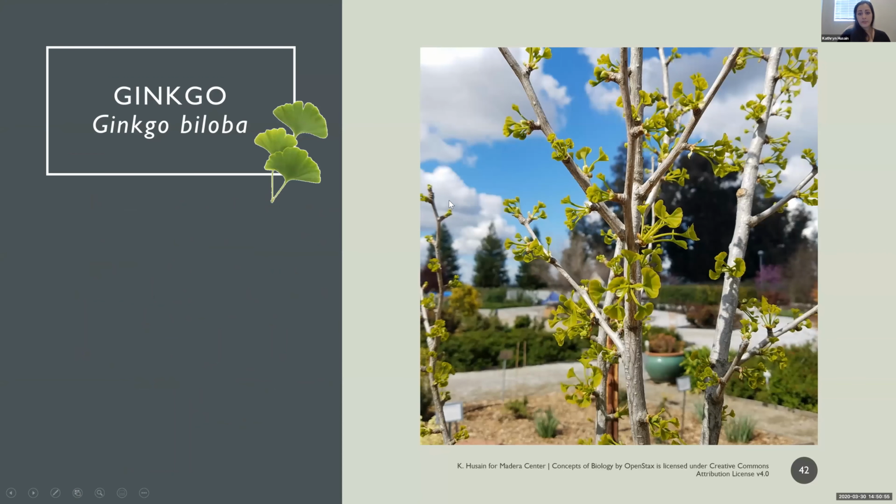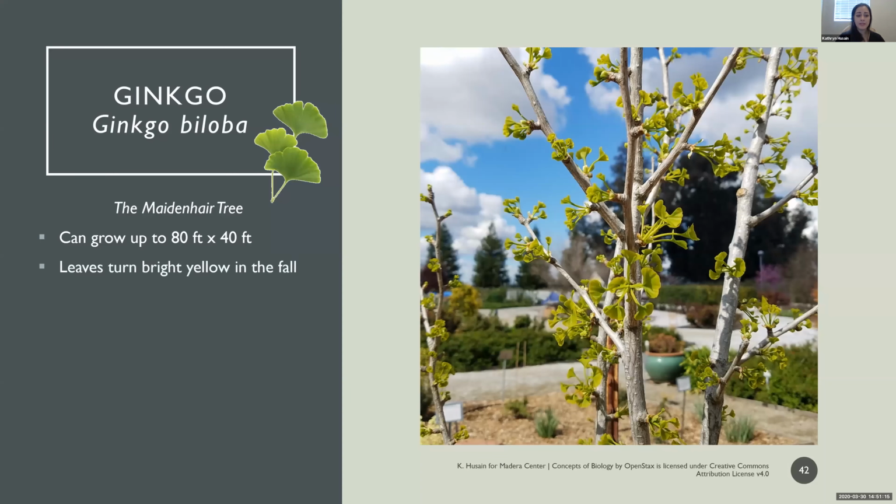So ginkgo is another one. Ginkgo is so interesting because it's actually more closely related to pine trees than it is to flowering plants. But when we look at it, we don't think of it as being like a pine tree. So it's also called the maidenhair tree. It turns this beautiful gold color. It can grow really big, up to 80 feet by 40 feet. And the leaves turn that bright yellow color in the fall.